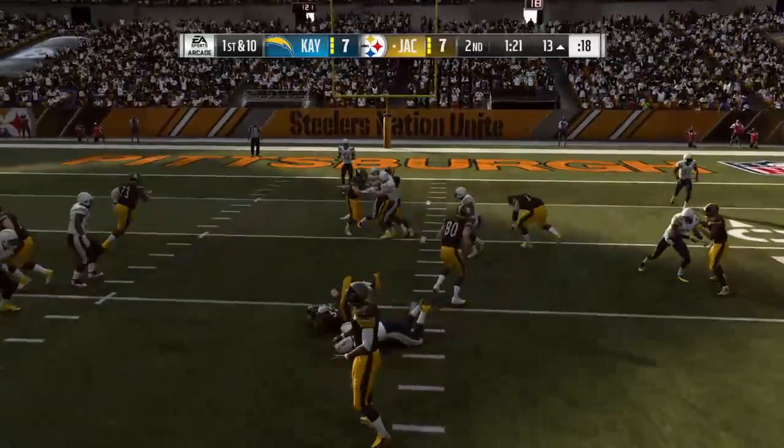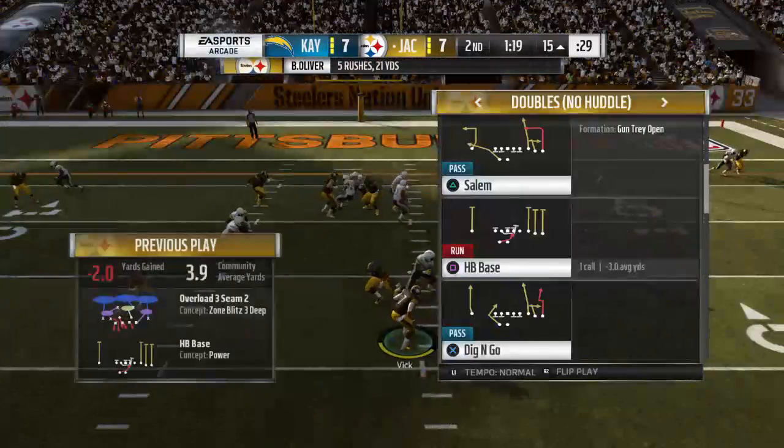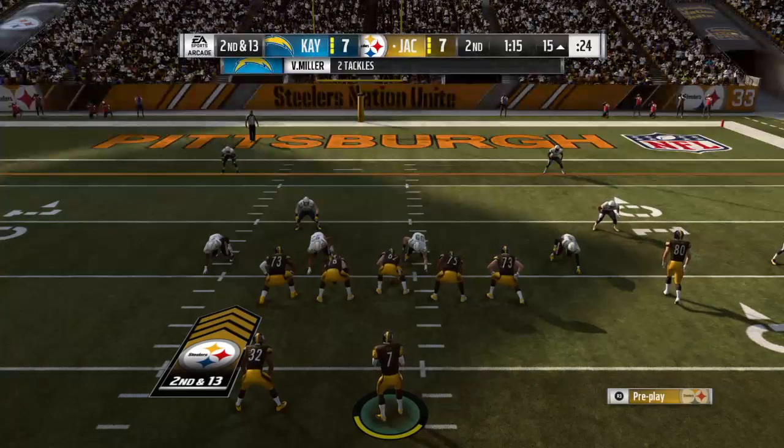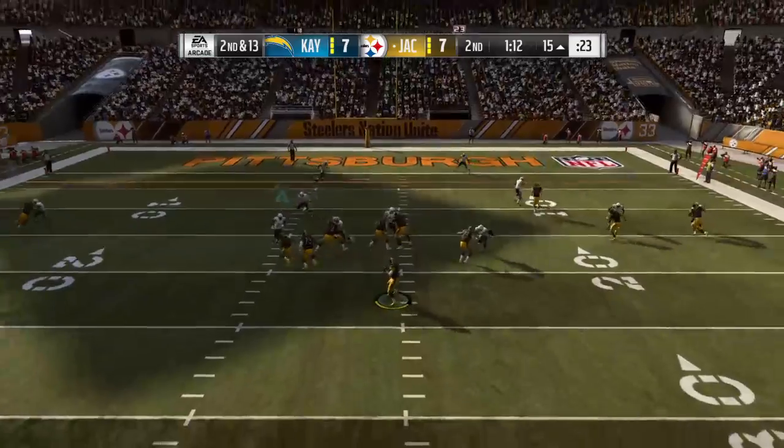They'll run it now out of the gun. And this play goes nowhere. Losing yardage back to the 15. A loss of a full 3 yards, and now it's second down.